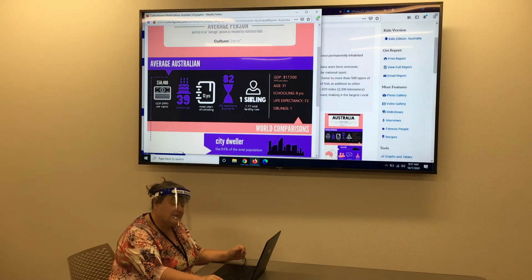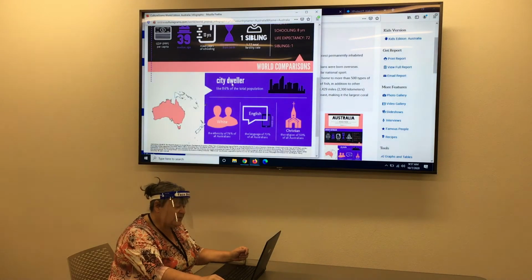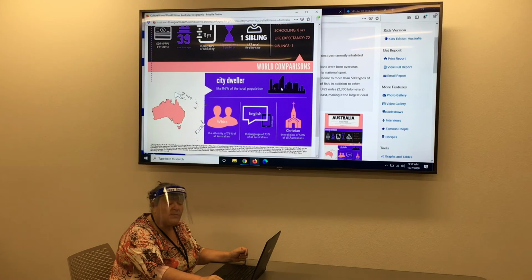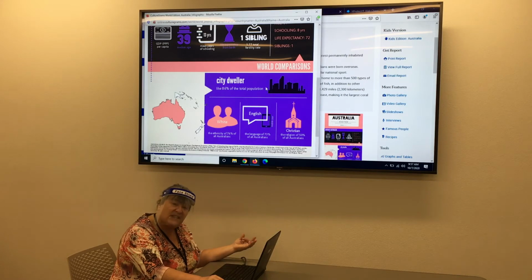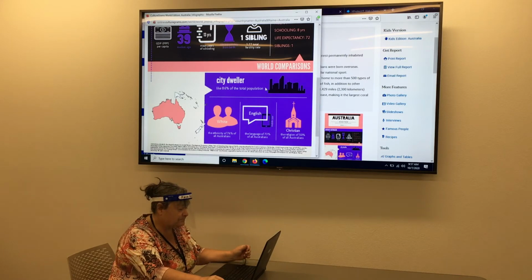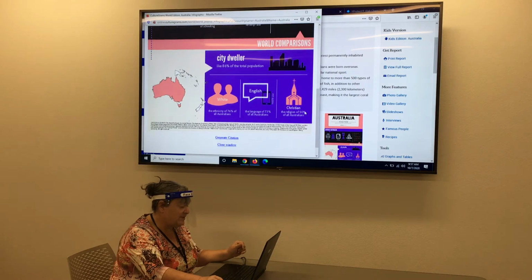Most Australians have one sibling. Once again, one sibling. Wow. City dwellers, 86% of the total population of Australia live in cities. More people live in the cities in Australia than they did in Egypt, where it was more rural. Ethnicity, there are mostly white people. They speak English, and they are Christian in their religion.